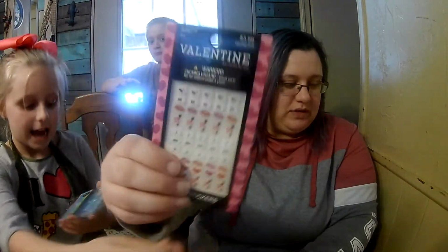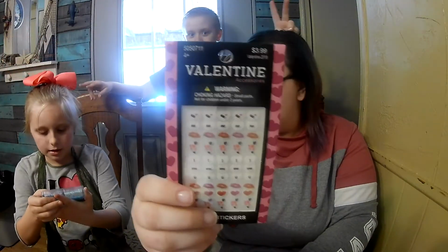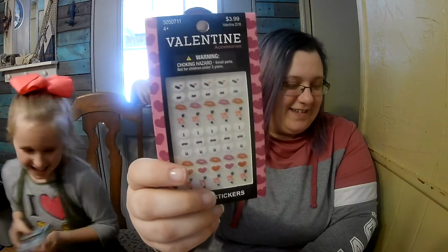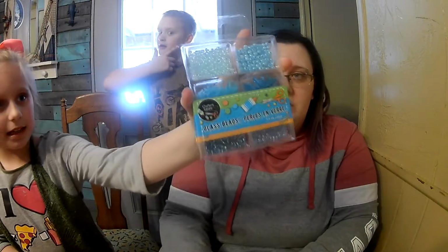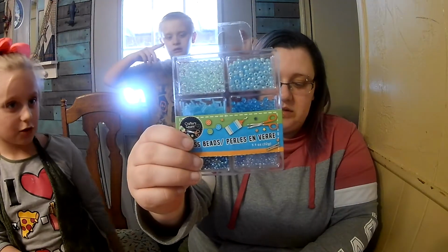I got some stickers, and I got some beads, which Mom's probably going to take, but they're mine. So we got some nail stickers. Oh my gosh, look at this keychain. It's a little unicorn keychain. Got some beads. And some beads. But they're going to be mine, Mom.